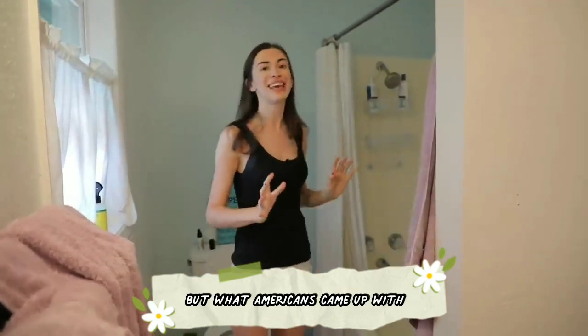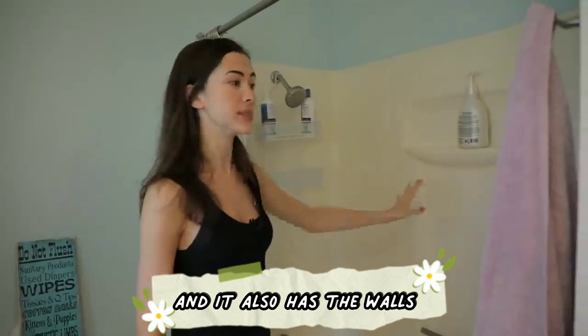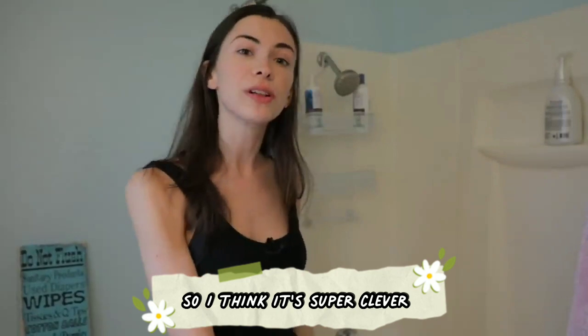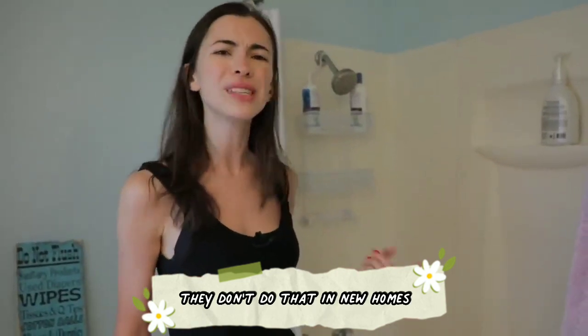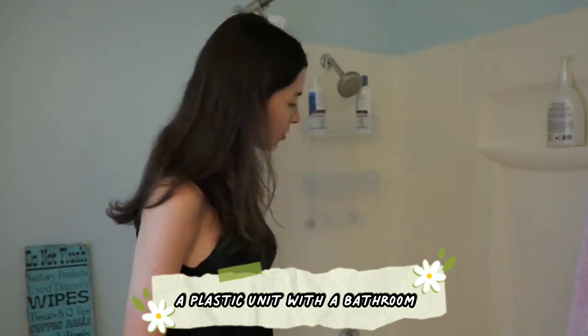But what Americans came up with is this plastic unit that has the bath and it also has the walls. And because it's a solid unit, you don't have the space where you can get the mold. So I think it's super clever. They don't do that in new homes. I haven't seen it a lot, but in old houses, they have a lot of these guys. It's a plastic unit with a bathroom.